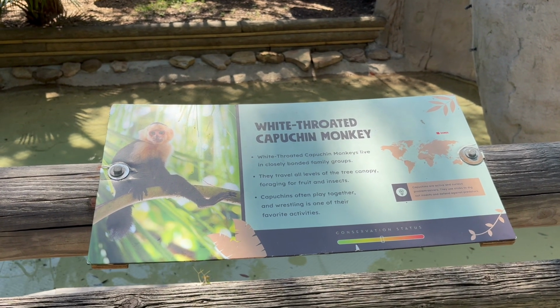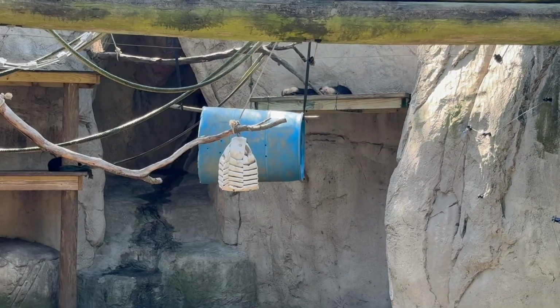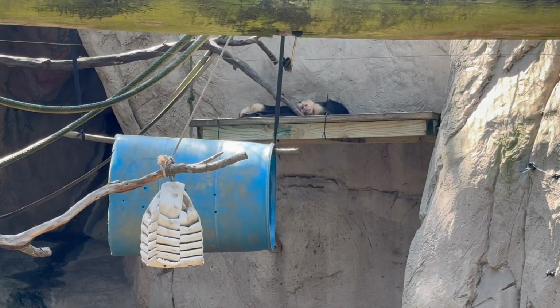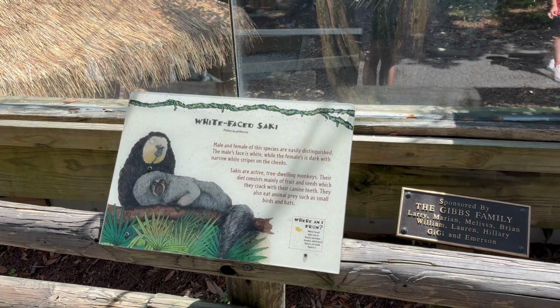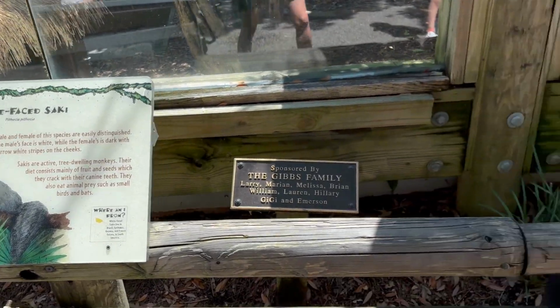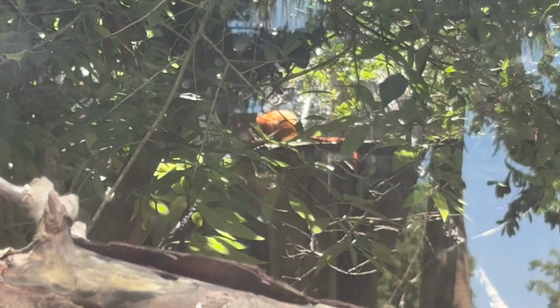Here we have some white-throated capuchin monkeys right here. Look at them just laying down over there. Here we have a white-faced saki and a golden lion tamarin. You can hardly see them at the moment, unfortunately, but here he is right now anyway. But unfortunately, you can't really see the saki anywhere today. So let's move on.